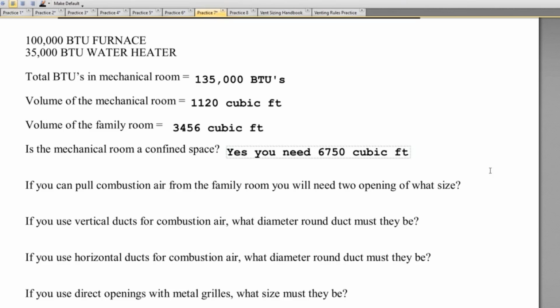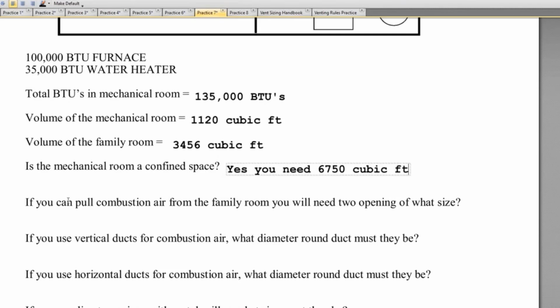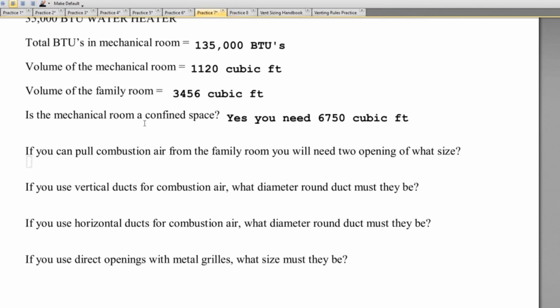So next one. If you can pull pressure, outside. Sorry, say that again. I put no, you have to pull it from the outside. Okay, again, the answer is no, because I don't have enough volume in the family room. So no, not enough volume. So now you have no choice. You've got to go to the outside, right, Kurt?